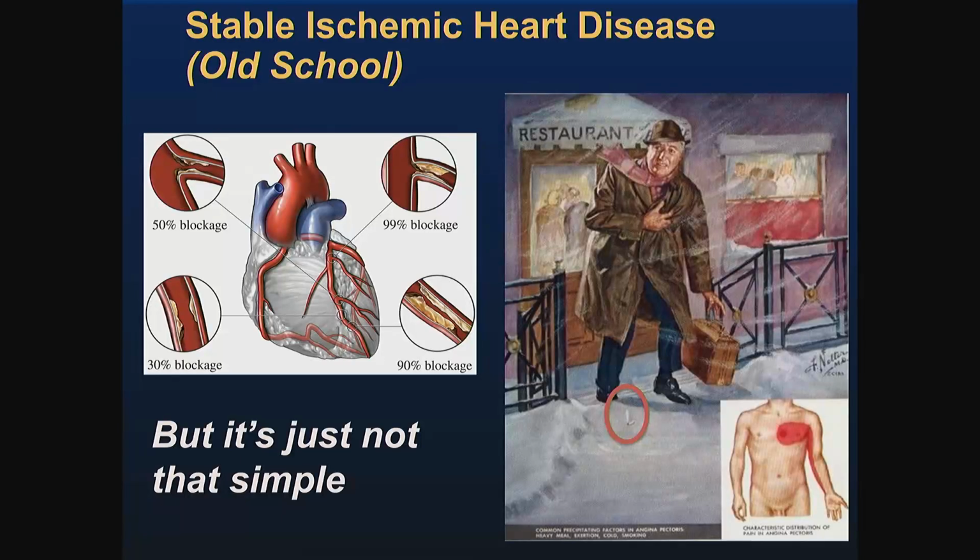Now, this is a bit of the old school of how people thought about stable ischemic heart disease, that it really was limited to these blockages of the large coronary arteries, and the classic picture that people have in their mind is on the right of an aging male who, when he walks out of a restaurant, probably when he had some foie gras and other high fat meal, goes up the stairs in the cold, grabs his chest because he gets angina, the pain's so bad that he drops his cigarette, and that it really is on the left side of his chest, radiating down to his arm. And there are certainly people who do get this classic type of angina, but it really is a much more complex disease.